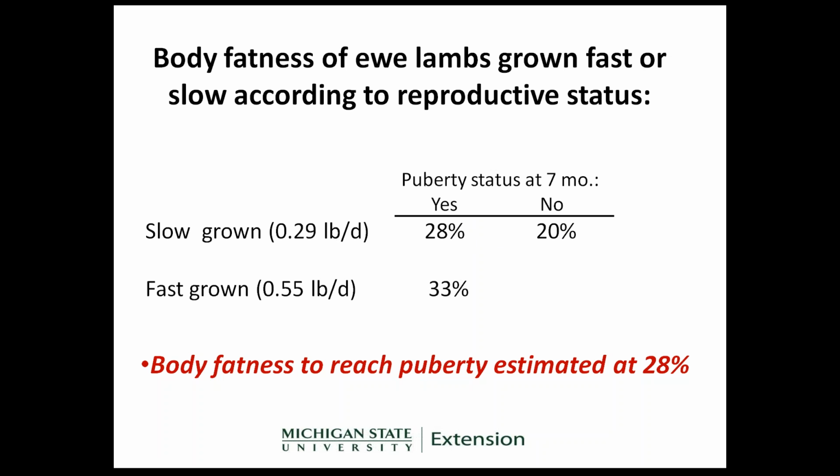So I would say, just based on this particular study, that the body fatness to reach puberty is around 28%. Maybe a little less, but somewhere in the mid-20s. So that's kind of a threshold that you could consider and think about.